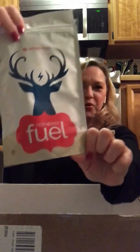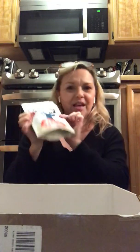And then I got reindeer fuel. Can't wait to try this. Ooh, caffeine boost. Who doesn't need that? And decaf Earl Grey. This is one of my favorite decaf Earl Greys. The Adagio one. Really, really smooth.